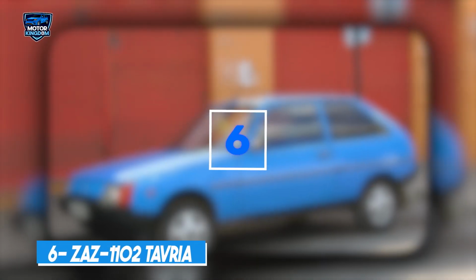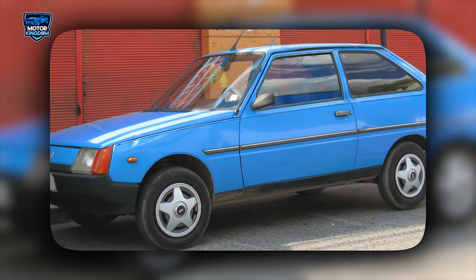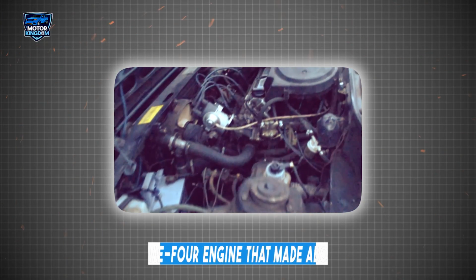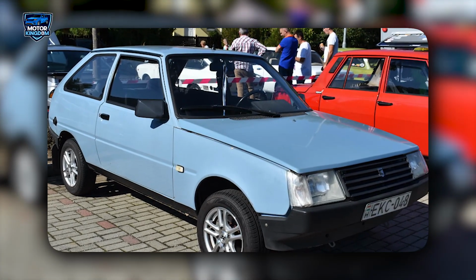The ZAZ 1102 Tavria was ZAZ's next step after the old humpback Zaporizhets. Made from 1987 to 1997, it aimed to modernize Soviet car design with a front-wheel drive layout and a simple hatchback body. It usually came with a 1.1-liter inline-4 engine that made about 51 horsepower. Not fast, but better than earlier models. It was a budget car, and it showed.